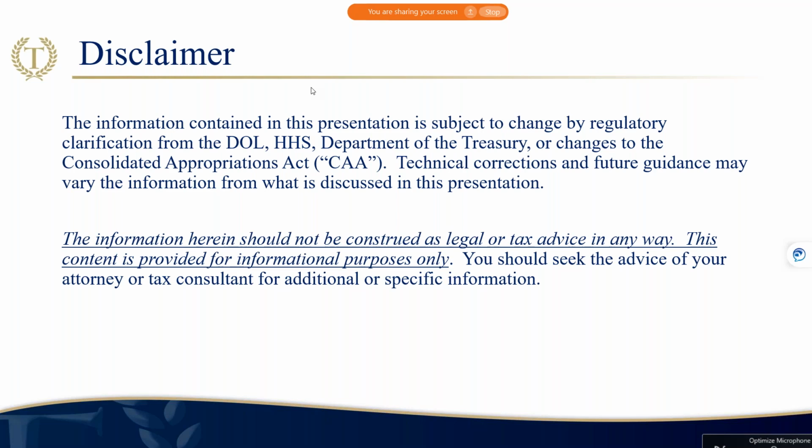So here is our disclaimer. As you know, this is a staple of every presentation. The information in this presentation is definitely going to change simply because there's going to be rulemaking down the road, but the substance is really the same. And when we're going through this today, our goal is to create a foundation of what the rules look like. We're not going to dive into every detail of every rule, nor are we going to gloss over everything. So our goal for you is to have a good foundation on the rules.